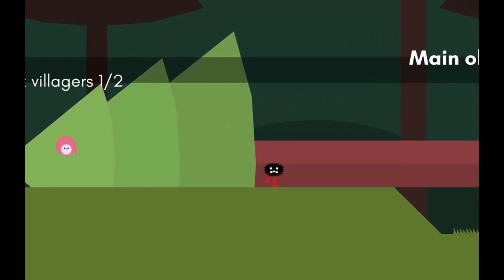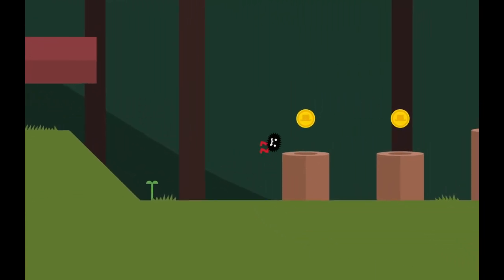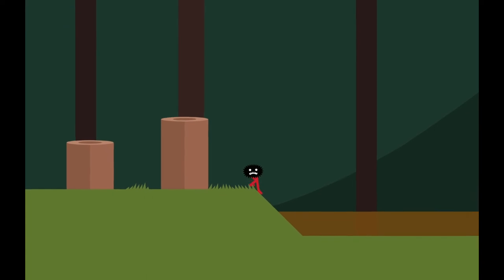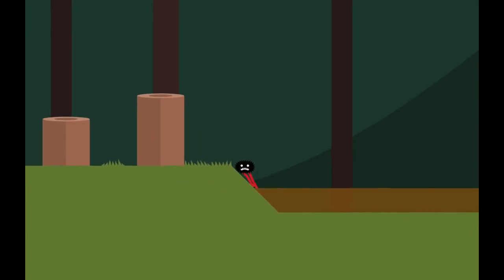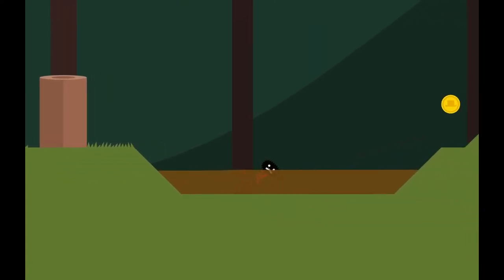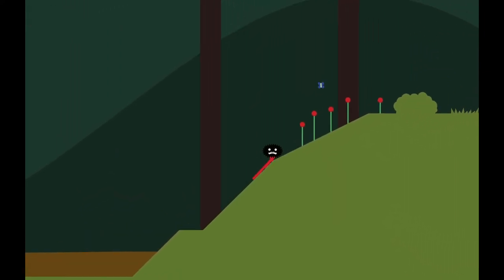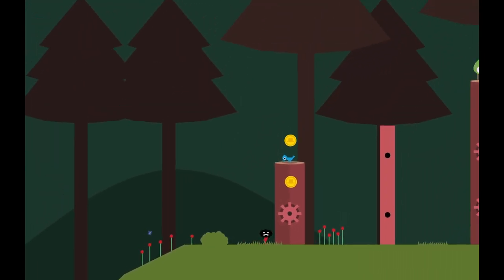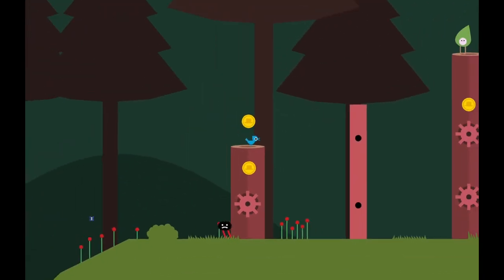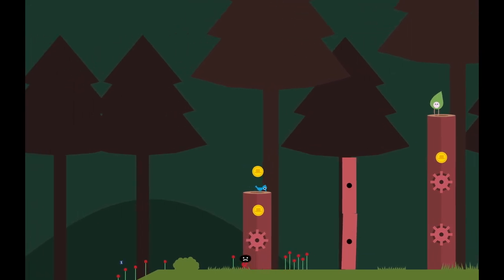Great, I have two more villagers to save, and I've got to make it up to Sam. Sam will be fine. No, I just broke his life's work. I'm so sorry, Sam. Wow. Ew. I think it's like poop. Ew. Going through the poop. Puzzly. Oh my goodness, are you kidding me? A puzzle?